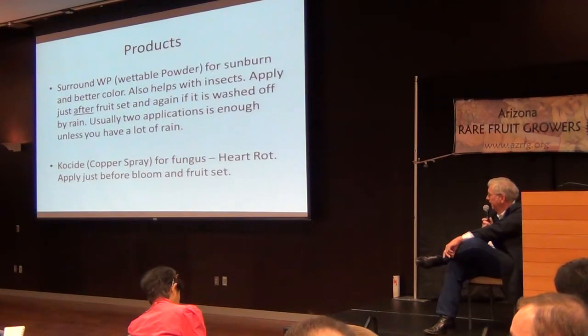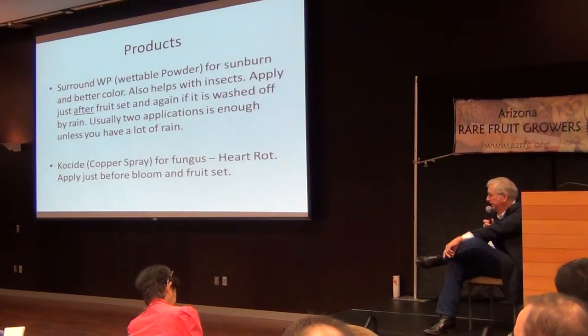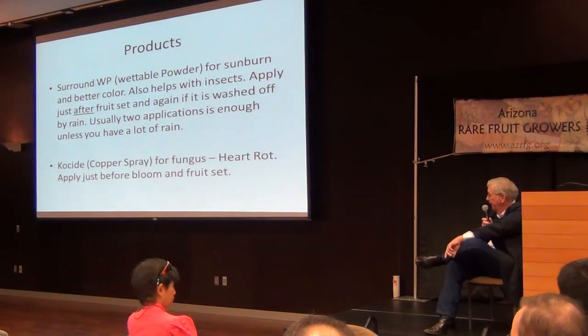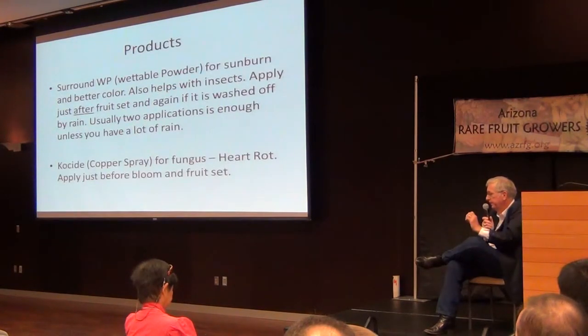And another thing we found, the pomegranates attract stink bugs in our area. But Surround is very sharp and it'll deter insects. It's got several purposes besides sunburn. And you'll see how some fruit are scarred, you'll see little spots on the fruit. That's usually by an insect stinging the fruit.